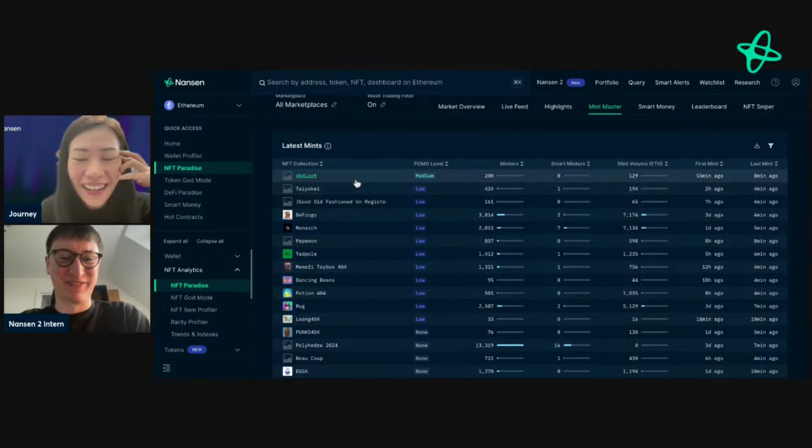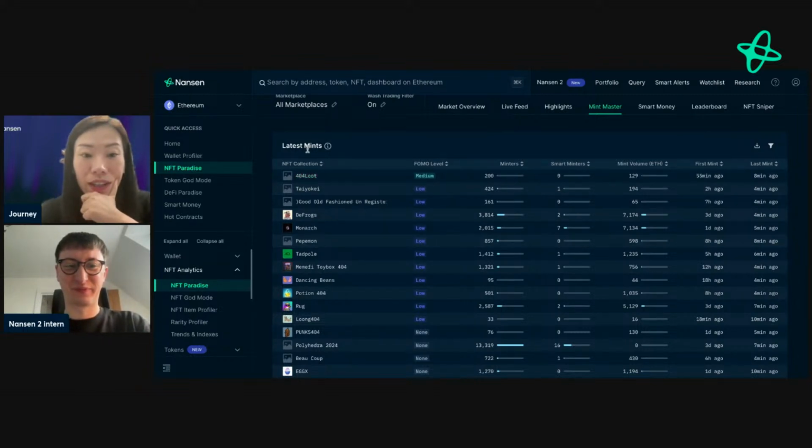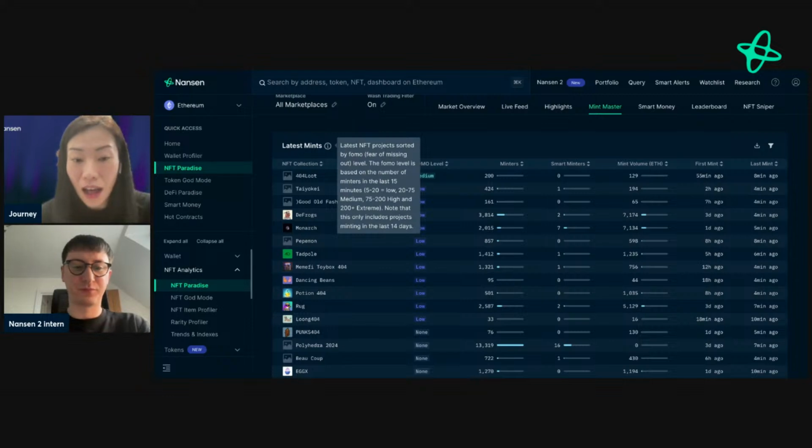So who knows? Yeah, the FOMO level is interesting. You can actually see what the FOMO level means. Basically, it's how many mints are happening every 15 minutes, right? So if it's over 75, it's considered a high FOMO level.